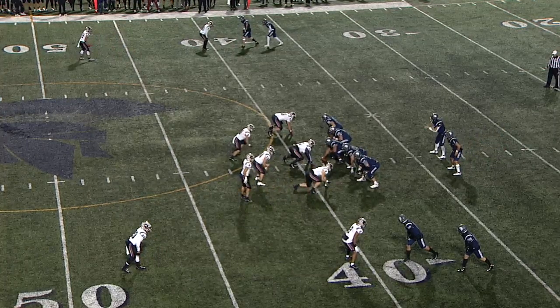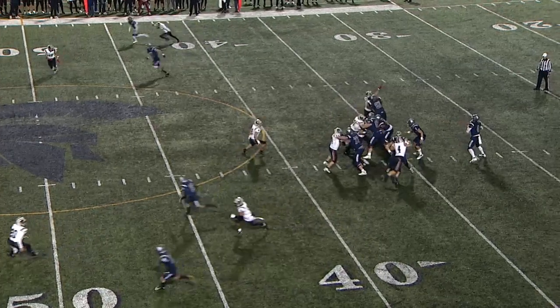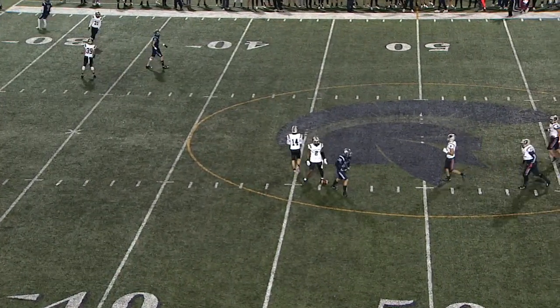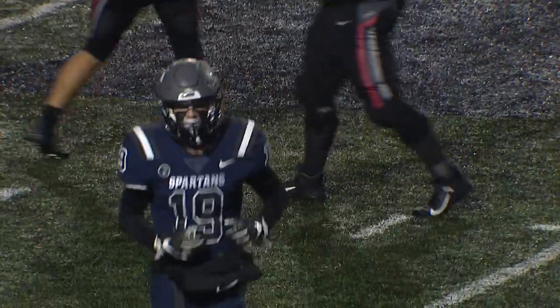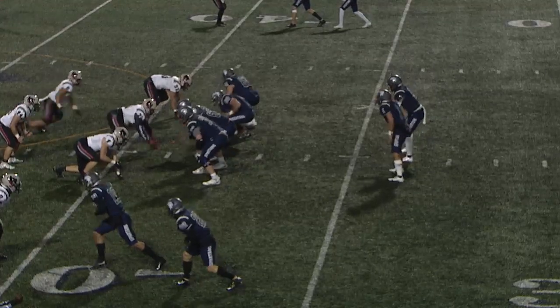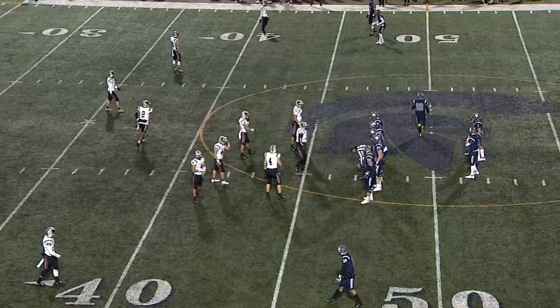Orsini, the lone man in the backfield. Four receivers bunched on the outside. Here comes the throw. Phillips throwing over the middle. Finds Wieckowski, who makes the catch on the Carnegie Mellon side of the field. It'll be at the 46-yard line, and the Spartans moving the ball against this defense all of a sudden.